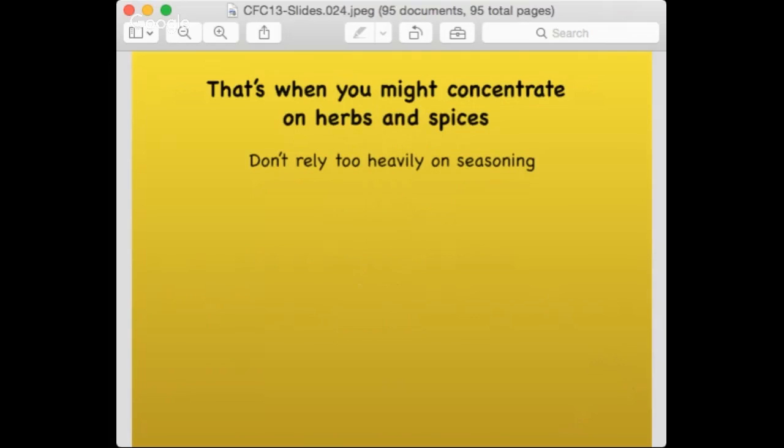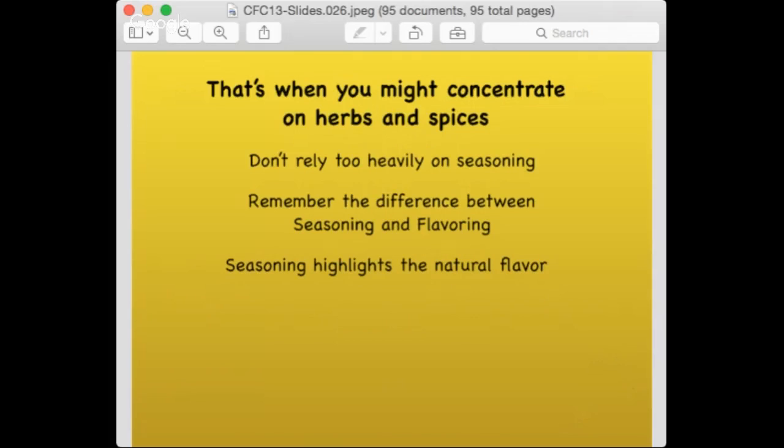That's when you can concentrate on those things, because people rely too heavily on seasoning. They're too concerned about the combination of herbs and spices. And remember, there's a big difference between seasoning and flavoring. This is a basic tenet of cooking, because these things don't solve your problems immediately. Seasoning highlights the natural flavor of the item. Salt and pepper are seasonings. You put salt and pepper on a chicken breast, it tastes like chicken. Maybe even tastes more like chicken, because it excites your taste buds and readies them for it.